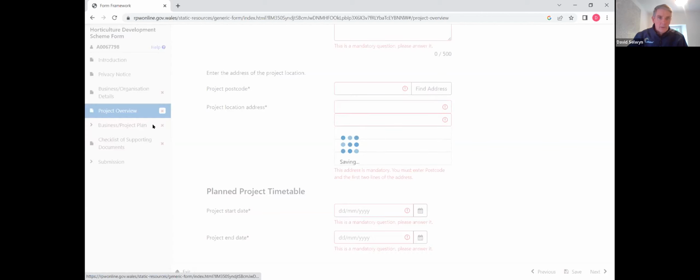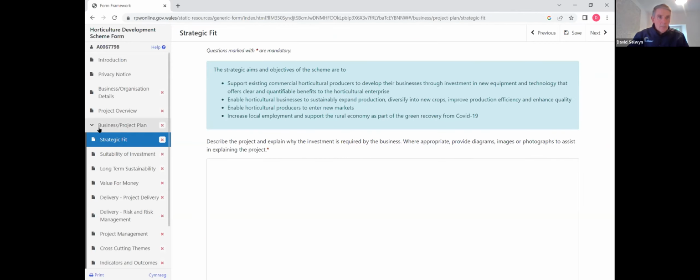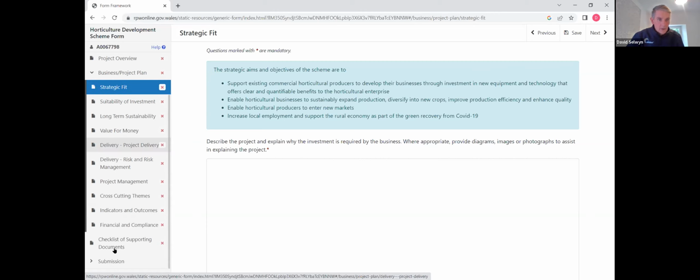The groundbreaking bit comes with the business project plan. So all these different questions that I mentioned: strategic fit, suitability of investment, long-term sustainability, value for money, project delivery, risk management. These are all the things that I mentioned previously. These first four are the expression of interest. These other ones below are the second stage application questions.